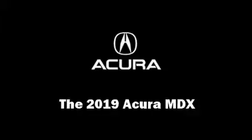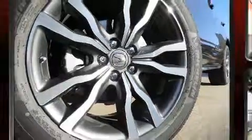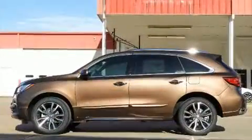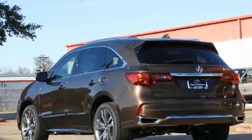Introducing the 2019 Acura MDX. Smooth gear shifts are achieved thanks to the 3.5-liter six-cylinder engine. And for added security, Dynamic Stability Control supplements the drivetrain.